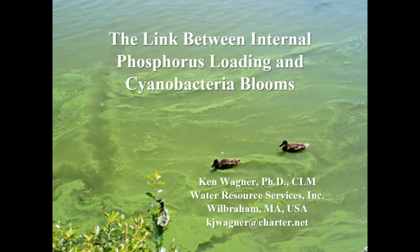Very good. Okay, so Alan's given you a very, I want to say thorough because I've read the book and there's a lot more to it, but a solid explanation for how phosphorus winds up being recycled internally loaded in a lake. The next link in this is how this figures into cyanobacteria blooms. Certainly the phosphorus figures into any algae bloom, but there seems to be a particularly strong link to cyanobacteria.